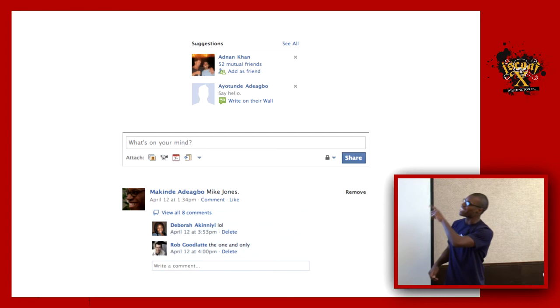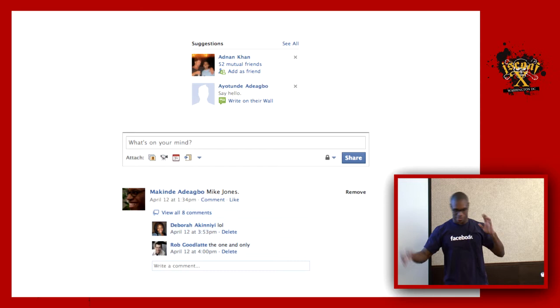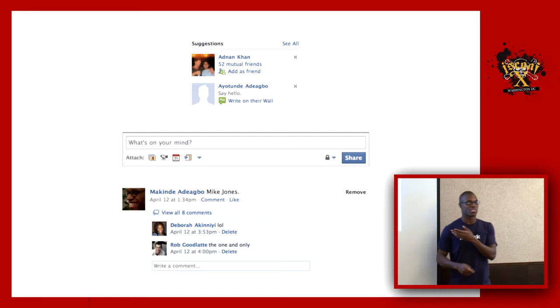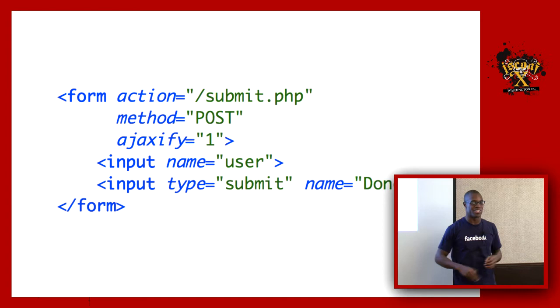So I'll dive into exactly how we built some of these in a second. But okay, if we're going to use forms, forms normally are submitted as blocking, synchronous requests. And that's not slick, right? We want this to be AJAXed in. We want everything to be fancy, right? So how about we have a centralized listener that just turns these forms into AJAX requests? It's actually pretty simple. So again, the Ajaxify attribute rears its ugly head. This is how we mark forms as, hey, this form can be turned into an AJAX request. All you have to do is add ajaxify equals 1.